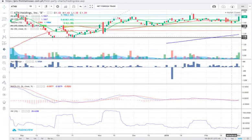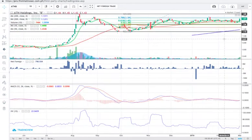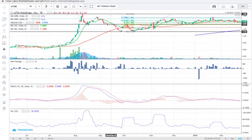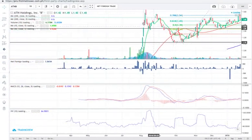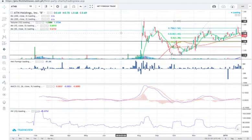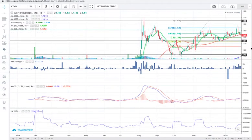Okay, so resistance is at 1.65, support is at 1.34. Now, perhaps you are interested to see what's above 1.65. What is the psychological resistance above 1.65? So I plotted in advance the Fibonacci extension for ATNB. I'm going to zoom this in so that we can check what the psychological resistance is above 1.54. So let's take a look. It's 1.65, meaning to say, even when the price crosses above 1.54, 1.65 will become the psychological resistance for ATNB.